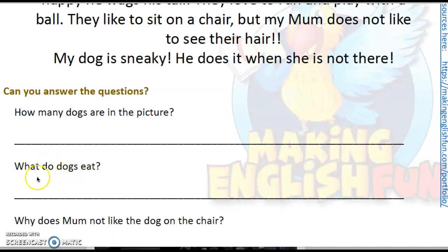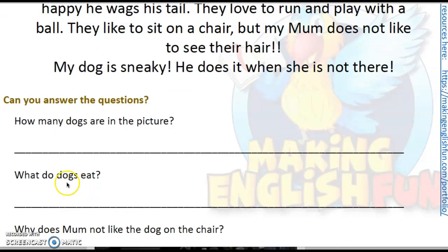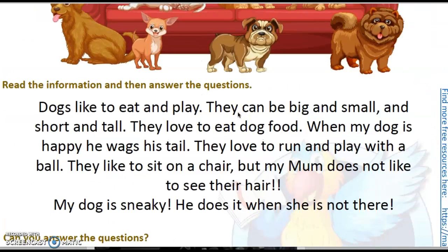What do dogs eat? Well, they eat dog food. Why does mom not like the dog on the chair? Well, this is a bad question. We can change it here: why doesn't she like the dog on the chair or on the sofa?